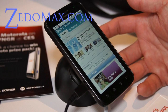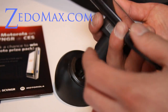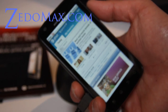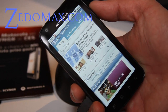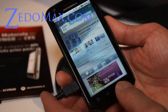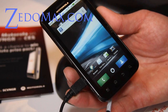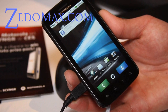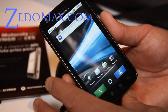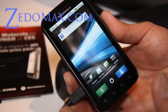So I've got the Motorola Atrix 4G right here. Let's go check it out, play with it for a little bit. Hold on, adjust the lens a little bit. There we go. So, I believe this runs, does that run the Honeycomb? It's a QHD display, full web browser. It has a dual processor. How cool is that? This is the very first phone with a dual core processor.